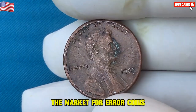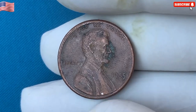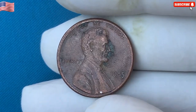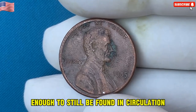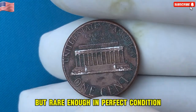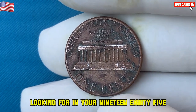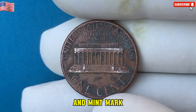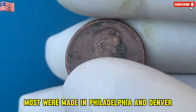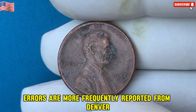The market for error coins is booming. As more collectors get into the hobby, demand continues to rise for rare pennies, especially those from the 1980s, which are modern enough to still be found in circulation but rare enough in perfect condition to be highly desirable. So, what should you be looking for in your 1985 pennies? First, examine the date and mint mark. Most were made in Philadelphia and Denver, but mint errors are more frequently reported from Denver.